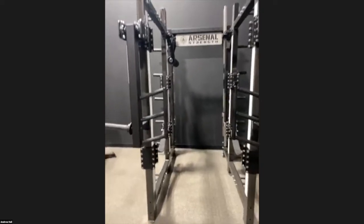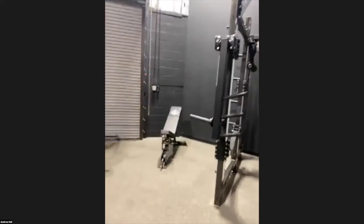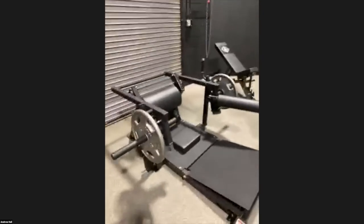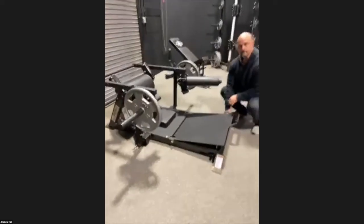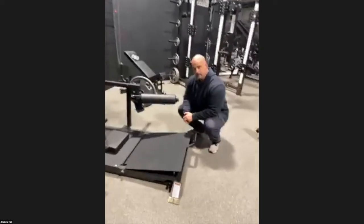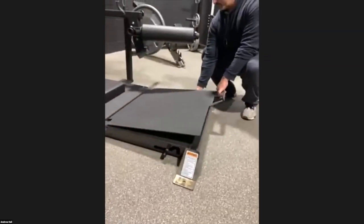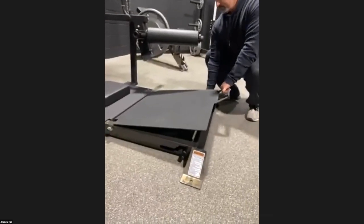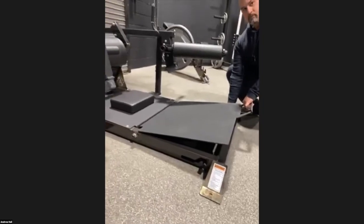I think the other thing that we wanted to show you that would pertain more to baseball explosion speed is our reloaded glute bridge. And this is a plate loaded hip thrust apparatus. The thing that's really been really cool about this piece is the option with the platform. You've got a platform that goes zero and then it goes up to about a 10 degree incline.